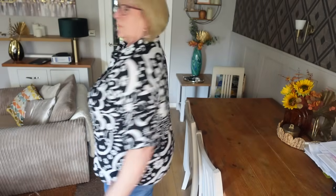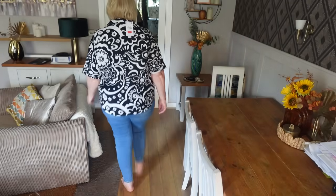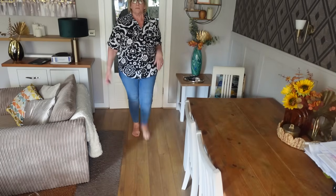And as I say, I won't undo it because nobody wants to see my bra. Well, current husband might do, but he's not got any chance of that. So side view, back view. I don't think that's bad actually. I don't think I've ever bought anything in a sale before that I've actually put on and has fitted me all right. Well, I think it does. You'll let me know what you think.